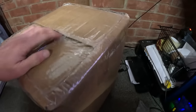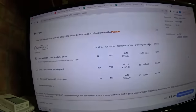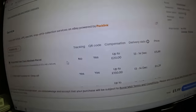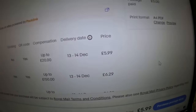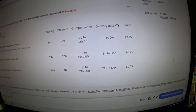Now you may be thinking, this weighs a ton, it's going to cost him a fortune to send, he hasn't even charged any postage, but it weighs 8.5 kilo, and Royal Mail, providing it is under 10 kilo, so 5 to 10, medium parcel, less than 61 centimetres, which is most, you can actually send it for £5.99. I will send it on a Tracked 48 for another 30 pence, but £6.29 for a £169.99 order, I think you'll agree, is not a bad price.